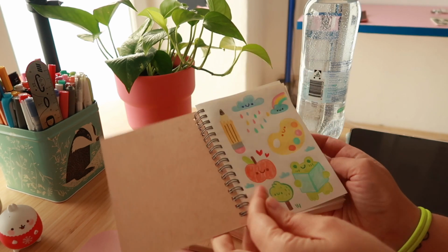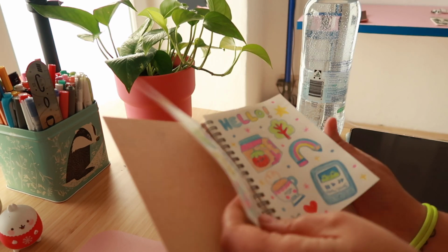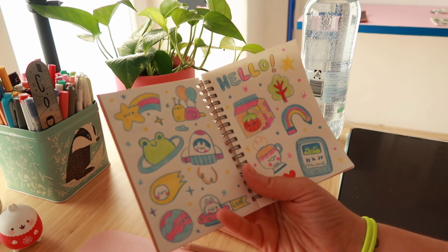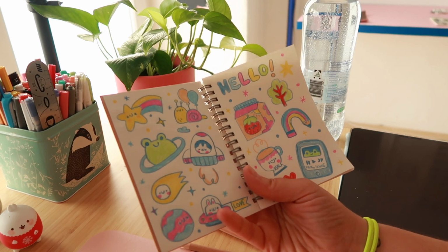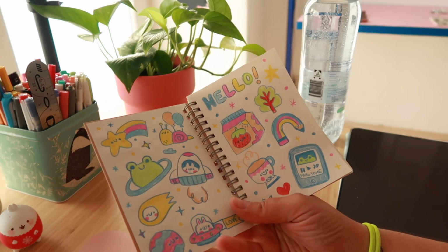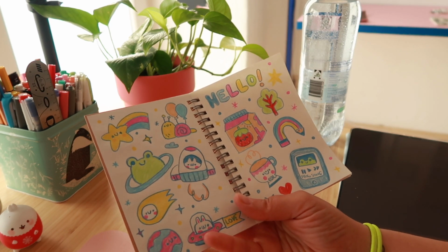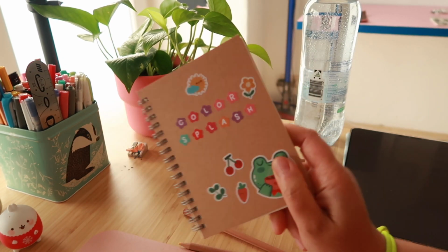Maybe in the end, who knows, I can take some of these sketches and turn them into sticker sheets or stickers and stuff like that. But for now, I don't want to think too much about it. I want it to be more spontaneous and take off the pressure. So I just wanted to show you this.